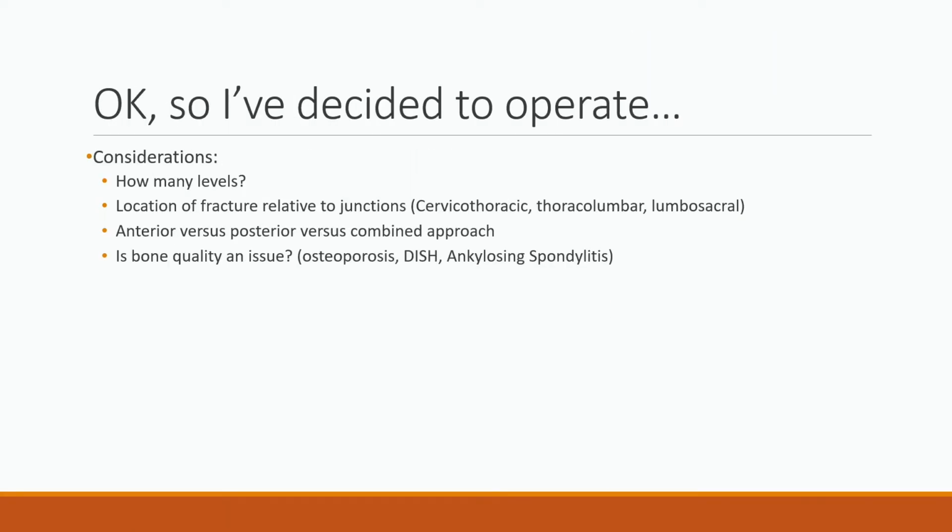So you are presented with a case and you decide, well, this is unstable, I think it needs surgery. Then there are considerations of what do you do. How many levels are needed here? Where is this fracture relative to the thoracolumbar junction, cervicothoracic, lumbosacral? Is this going to be a 360? Can this be done effectively posterior alone, anterior alone? And are there any other metabolic factors, like DISH, ankylosing spondylitis, that sort of thing?